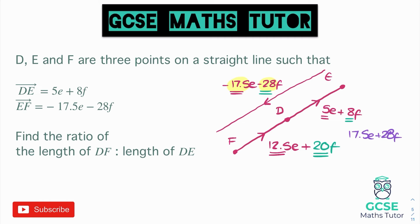ratio. To get the ratio, we're just going to do what we did in the first part of this video. We're going to factorise the larger part of this vector here and just see what we get. Hopefully we get a match on that 5e plus 8f, otherwise it's not on the same straight line. So 12.5 and 20, well again, I'm looking at my 1.5, 2.5s and 3.5s, and they do divide by 2.5. So if I factorise by 2.5, that would be 5 e's and thankfully 8 f's. So there we go, it does balance.